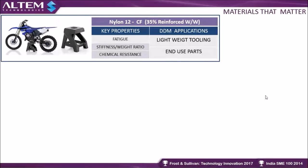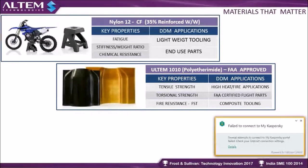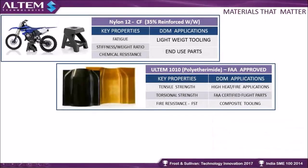Moving further, we have the bigger brother of Ultem 9085, which is Ultem 1010. Ultem 1010 has similar properties to Ultem 9085, which is good tensile strength, good torsional resistance, fire resistance, but it's got a little better glass transition temperature of close to about 200 degrees centigrade, which is the reason why a lot of companies are using Ultem 1010 material to create composite tooling. We have some examples in the later part of the slides. This material is also food safe, so it can also be used in food packaging applications as well as surgical applications.